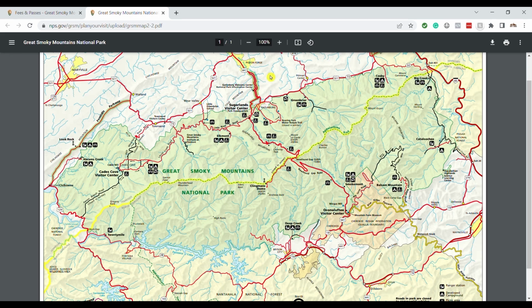So looking at the map, if you are anywhere within Great Smoky Mountains National Park, even if you're not along this main road, if you're over here near Cades Cove, if you are on one of these side entrances like Cataloochee or Big Creek or Abrams Creek, any of these, if you are going to park in Great Smoky Mountains National Park for longer than 15 minutes, then you need this parking tag.